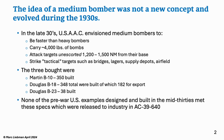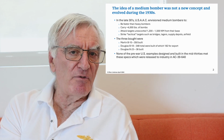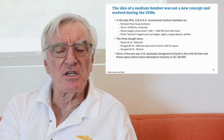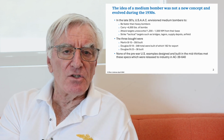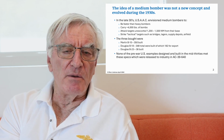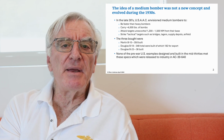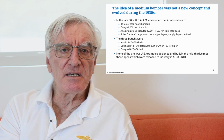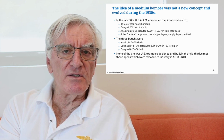So the idea of a medium bomber was not new when World War II came about. The United States Army Air Corps, as it was known in those days, had been developing specifications and actually tried to buy an airplane that had performance that really wasn't available due to engines and technology and a few other reasons in the early 1930s. So they bought 3 different airplanes, 2 from Douglas, the B-18 and the B-23, and the Martin B-10. And they bought a fair number of them and began to experiment with the airplane. But none of these airplanes met the statistics or the requirements for performance that they really wanted.